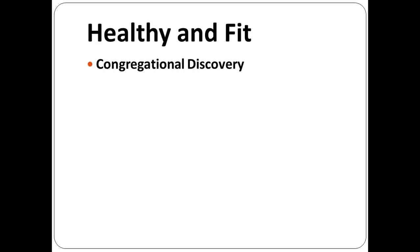Let's talk about congregational discovery. Have you discovered your core values? Because if you find that you or your leadership team are in misalignment with your congregation, you better have agreement. And so do you know what your actual core values are, the real core values of your church?